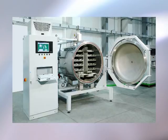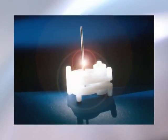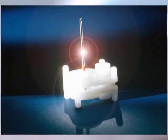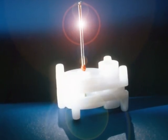Here are some examples of coated plastic parts. Bushings of small electric motors. Drops of oil applied to the bearing positions remain in place and ensure permanent lubrication of the shaft.